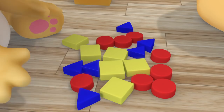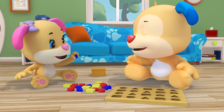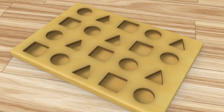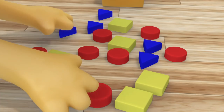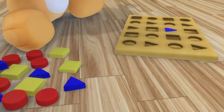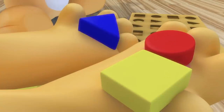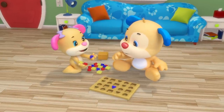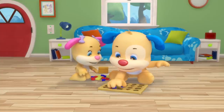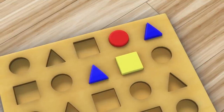With Puppy and Sis. Oh, but what shape is this? How do these fit together? Oh yes, Puppy, you're super clever. Square, circle, triangle are the shapes we have to use. Square, circle, triangle, which shape will you choose? Let's build this puzzle piece by piece. How many shapes can you see? Square, circle, triangle.